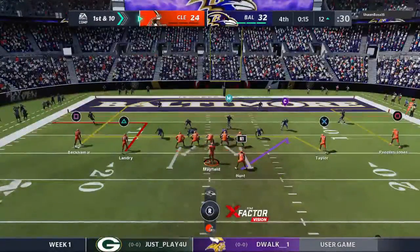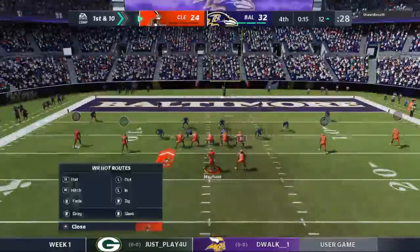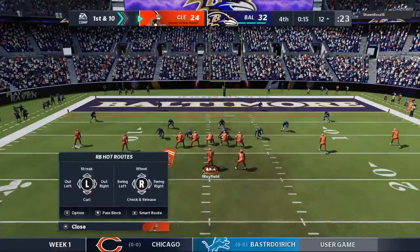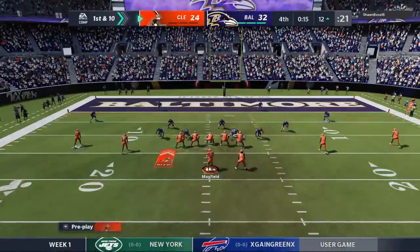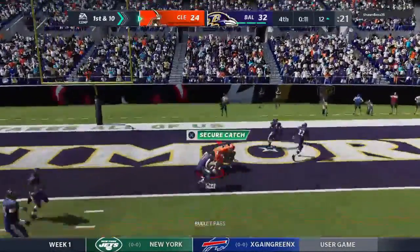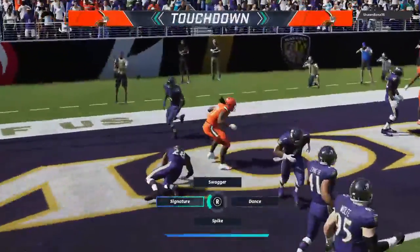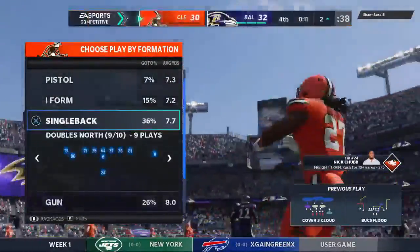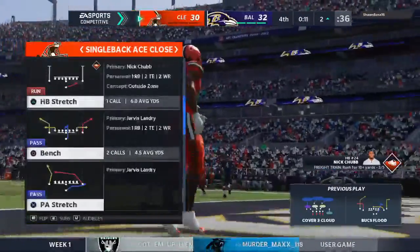From down at the 12, it's 1st and 10. Back to throw. And this is caught. He's got it for a touchdown. And now in the final seconds, it's all going to come down to a 2-point conversion.